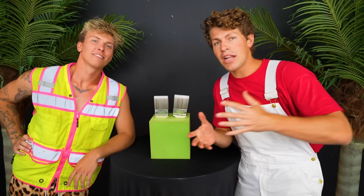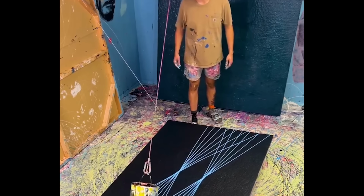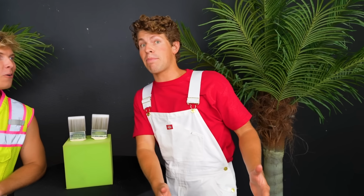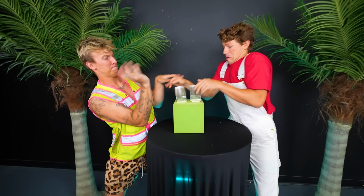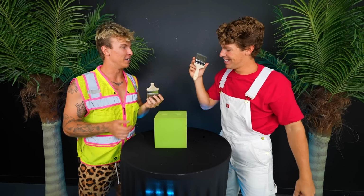Oh yeah! For round two, we will be making pendulum paintings. Oh, what's a pendulum painting? It looks like this. Wow! See? That's pretty cool. It's time to find out if we're gonna make giant pendulum paintings or tiny pendulum paintings. 3, 2, 1, go. Yes! No! I got the giant! No, I want the giant one. Let's go. Why would you do that?